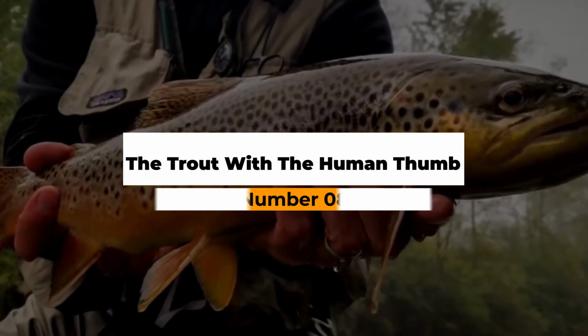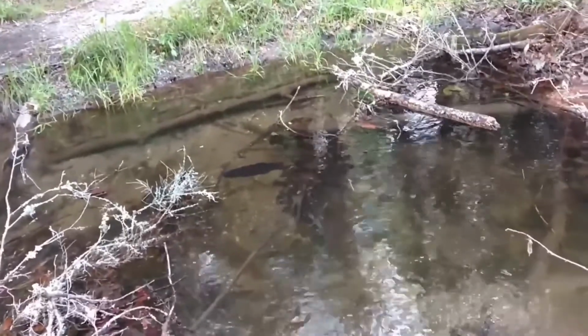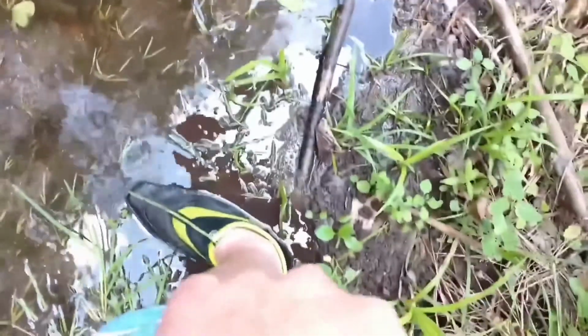Number 8. The trout with the human thumb. In 1992, a Wyoming fisherman discovered what would forever be etched in his memory. It was a severed human thumb in the stomach of a trout he had just caught.